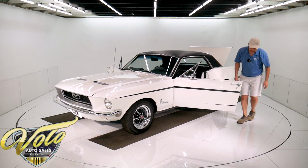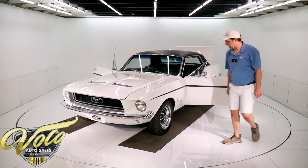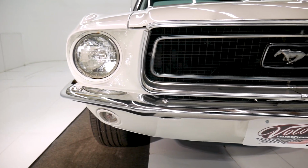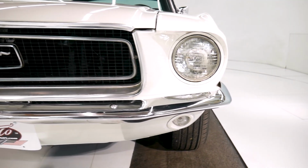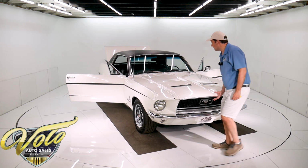Door jambs are painted nicely. It does still have the trim tag in the door. Emblems look nice. Front bumper is beautiful. It has a little tarnishing on it. It looks smudged, but it's not, but it's in nice shape. The grille, a little bit of the silver paint has come off for some reason, but the grille is not beat up.